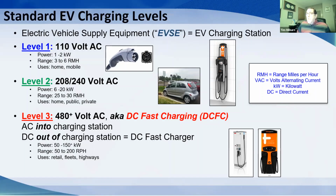Level 1 is basically household current, 110 volt AC. And the levels are based on voltage and amperage. So the amperage determines the power. On a level 1, you're looking at 1 or 2 kilowatts of power, which gives you, when you're connected, about 3 to 6 range miles per hour connected. And that's typically something you might use at home or when you're on the road. You have the mobile ones that you can plug in to most outlets as long as they're rated for the amperage of your car, which is typically 16 amps.